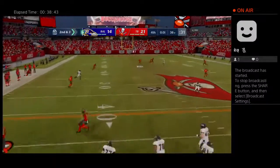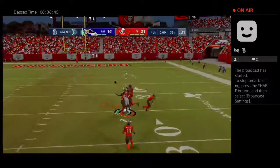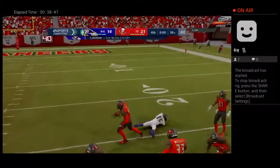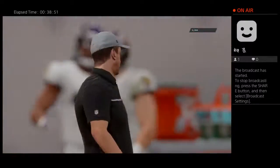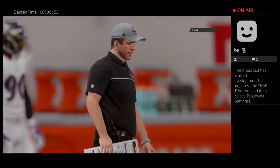Dancing to his left. Now a desperation throw deep downfield. And it's incomplete. So their final drive comes up empty. And with that, the ball game is over.